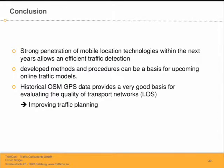What is the conclusion? I think there's a strong penetration right now of mobile location technologies, and these methods and approaches we developed can be, I think, a really good basis for an upcoming online traffic model. And the historical OSM GPS data we were using really provided a quite good view on evaluating the quality of the transport network. So it's really good for improving the traffic planning. Of course, it is not a real-time traffic model, but this historical OSM GPS database allows us to clearly visualize what are some major standstill areas inside a road network. So for traffic planning purposes, this would be a really good way to find out where the actual problems are inside a road network.